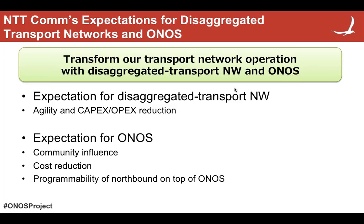So in ON.Lab, we believe that was the first trial of making an optical white box and its controller, and ON.Lab is still leading the industry trend of disaggregation of carrier transport networks. The second one is cost reduction of the controller by using an open source controller. And the third one is related to the architecture of ONOS. We expect the programmability of northbound applications on top of ONOS, the network model, the intent framework, and so on.